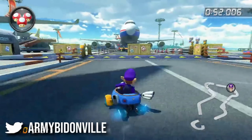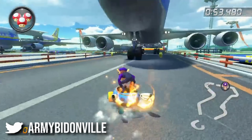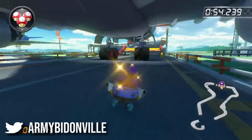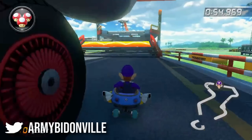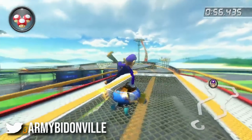And Army used it after doing a slide jump on Sunshine Airport to try and delay the slowdown long enough to last all the way to the first orange boost ramp. Now to be clear, we don't actually know whether or not this saves time yet, but at least as a proof of concept, this is a really cool idea.